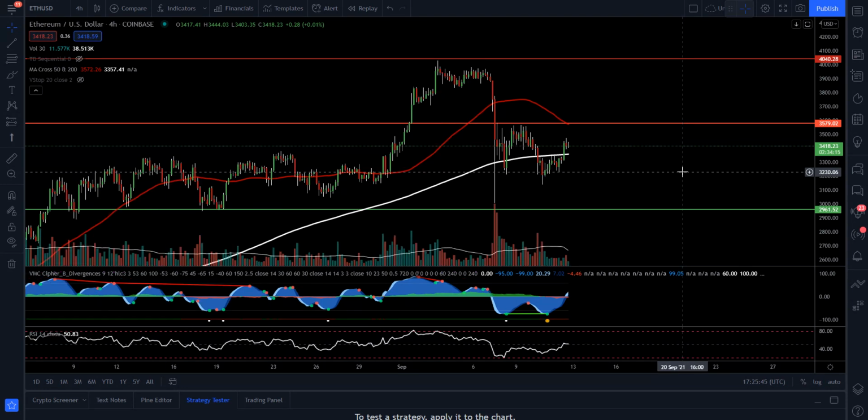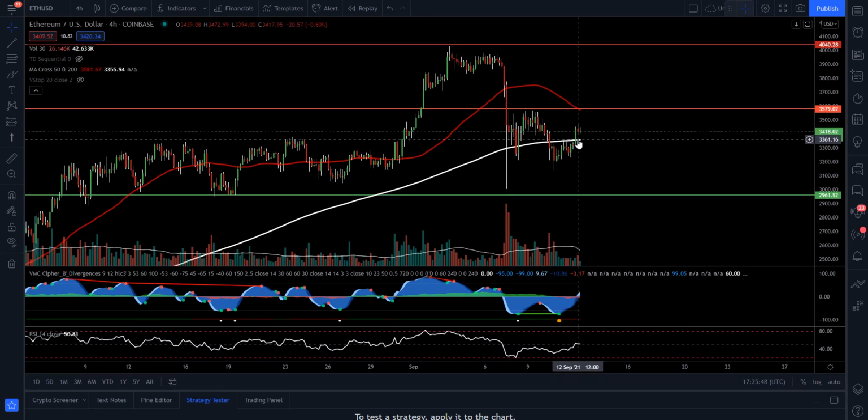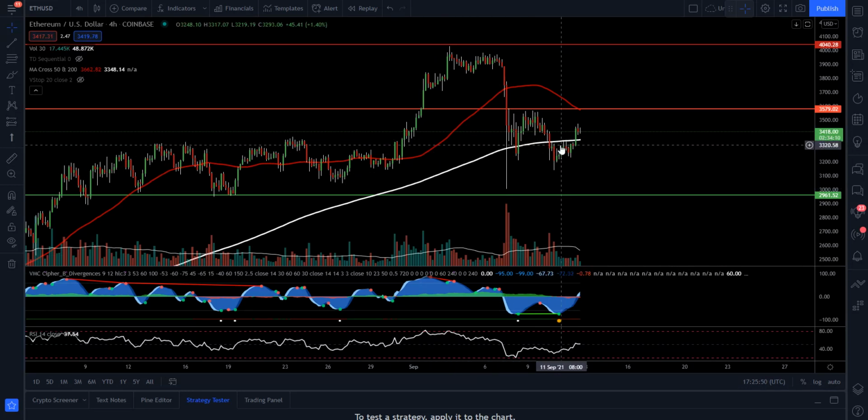So on the 4-hour time frame for Ethereum, right now we're trying to stay up above this 200 moving average, and this is going to be in white, and that's at 3,357.